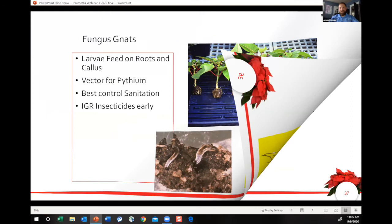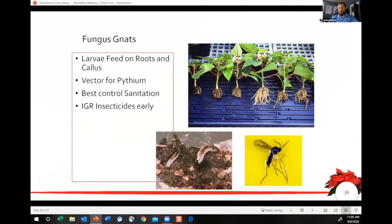This is where a little bit of nematodes can help you out a long way. If you can keep the moisture up in your soil, nematodes are a wonderful thing. But if you dry out the soil, if you cycle dry, your nematodes die. So just keep that in mind: cycle dry, nematodes die.